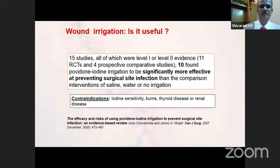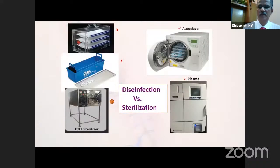Wound irrigation, many of us are used to gentamicin saline irrigation, povidone iodine irrigation to the wound, not intra-abdominal, to the wound before closing the wound. There is some evidence to say that they are good, but we have to take all the precautions about sensitivity, everything.